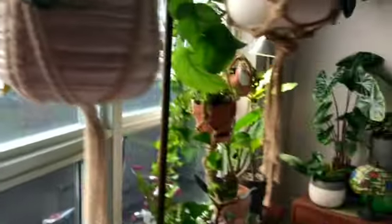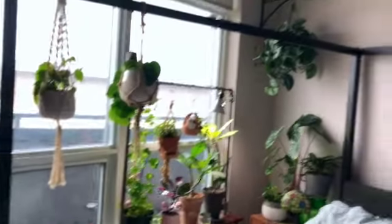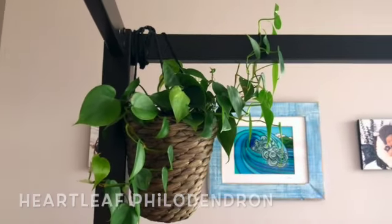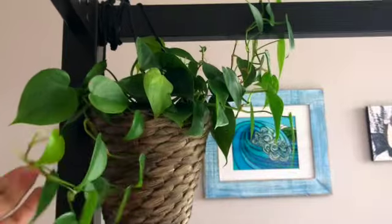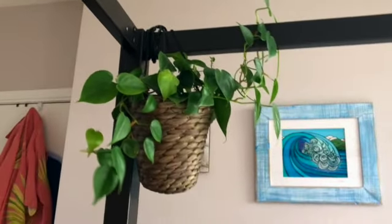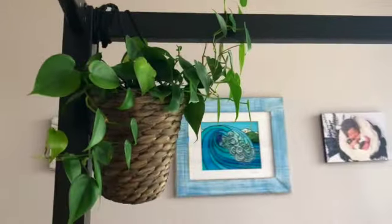Okay, so let me go back here. I have this canopy bed, and on this side I have the heartleaf philodendron, pothos. I'm trying to trail it around this canopy, but it's still not long enough yet, but it has grown a lot. It's doing very well. I think I forgot to water it yesterday, so I'm going to have to water this guy today.